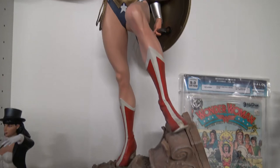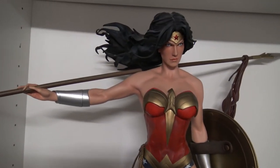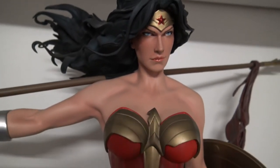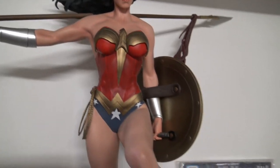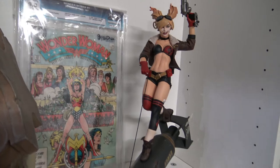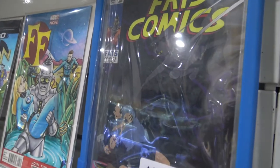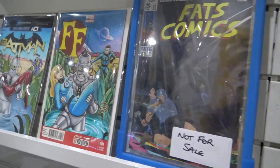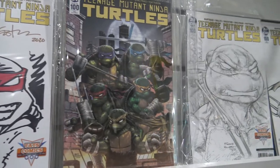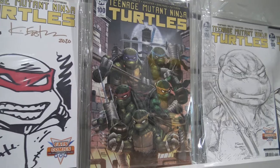I fell in love with this Wonder Woman statue. It is so cool, if I had space for it in my house and also the money. You can dream, right? Cool little bombshell Harley Quinn. This is awesome. They had that Turtles cover made for the store, with a bunch of sketches on the back. It's a blank cover so you can get sketches.